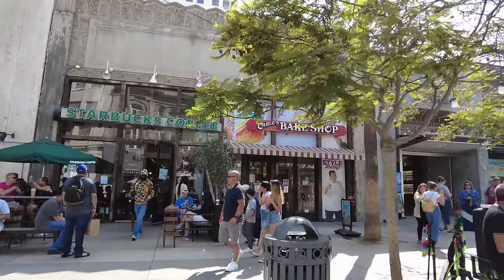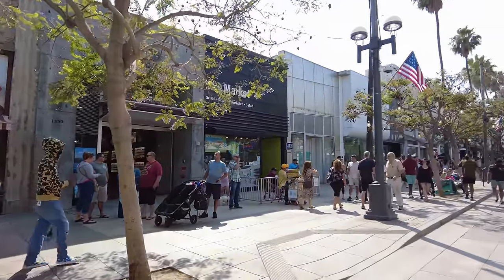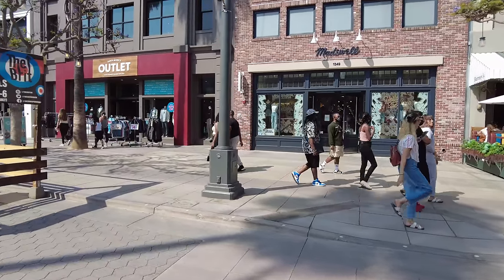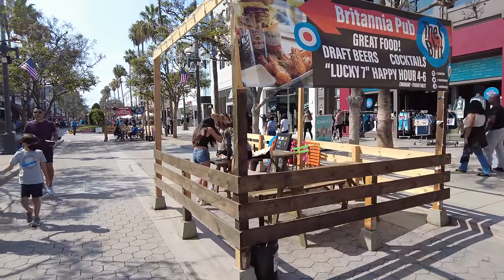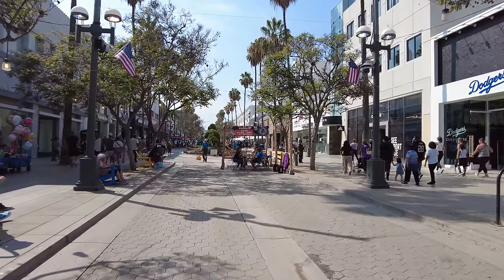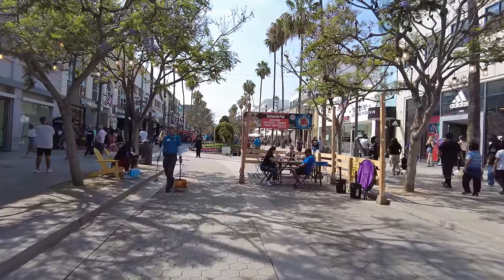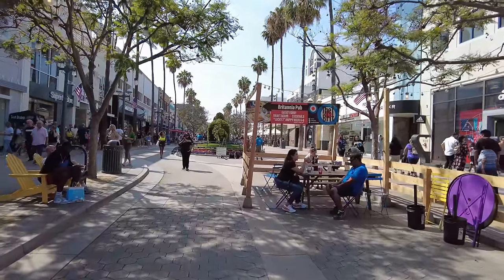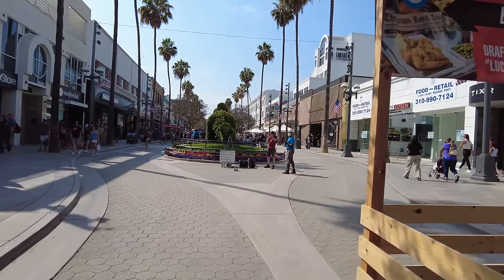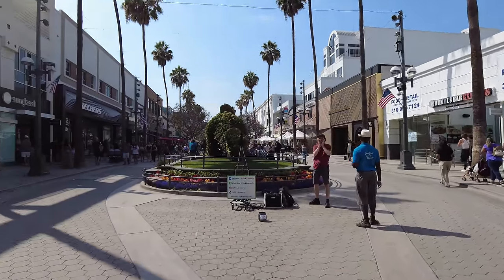We got another Starbucks here, the first one I've seen since the Santa Monica Place shopping mall. Carlos Bake Shop. People are showing off their tans. You don't really see too many luxury stores compared to the beginning of the promenade where the shopping mall was. Here is a lot more like local brands like Adidas and Superdry Store, Sunglass Hut, Skechers.